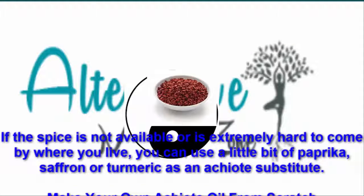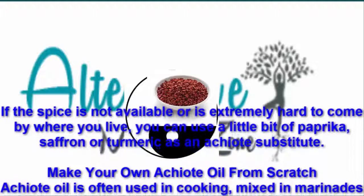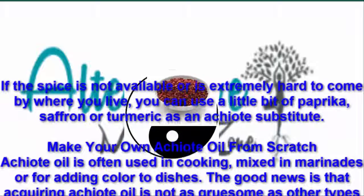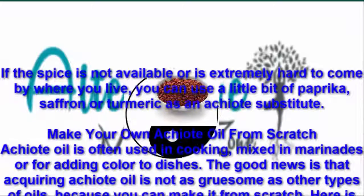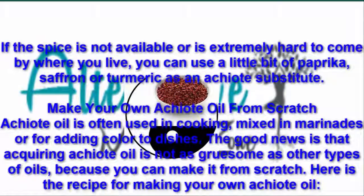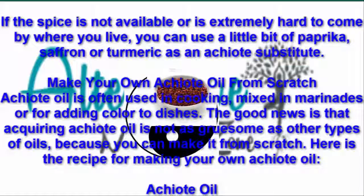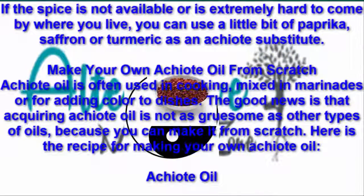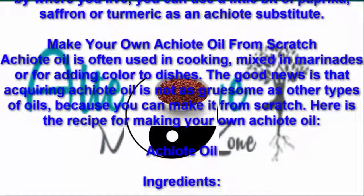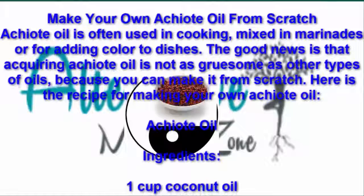If the spice is not available or is extremely hard to come by where you live, you can use a little bit of paprika, saffron or turmeric as an achiote substitute. Make your own achiote oil from scratch. Achiote oil is often used in cooking, mixed in marinades or for adding color to dishes. The good news is that acquiring achiote oil is not as difficult as other types of oils, because you can make it from scratch. Here is the recipe for making your own achiote oil.